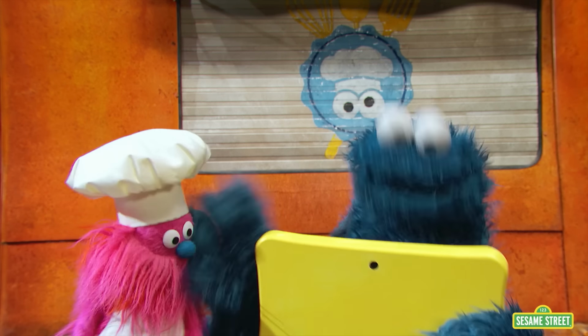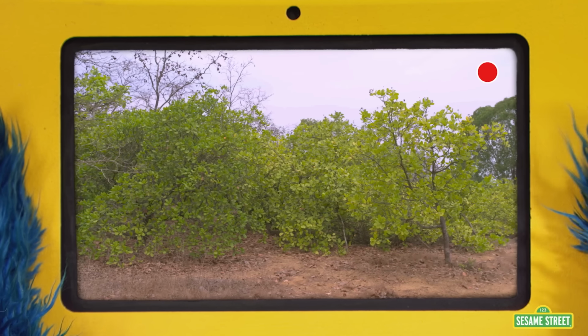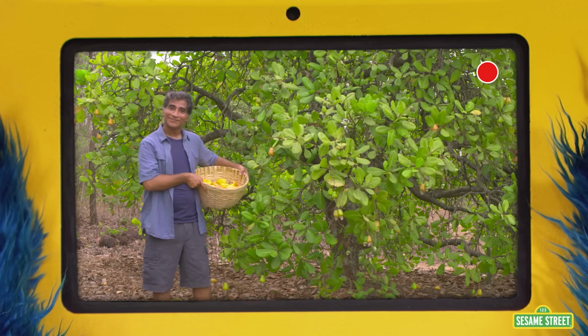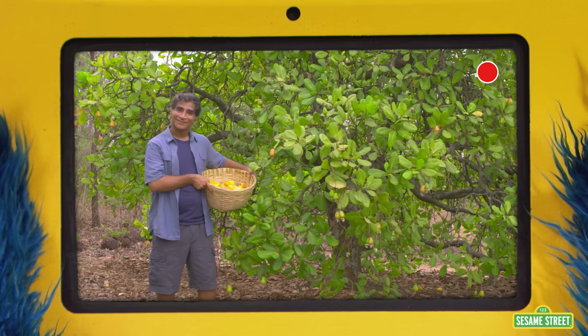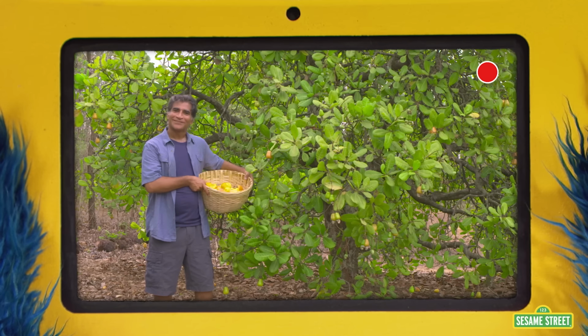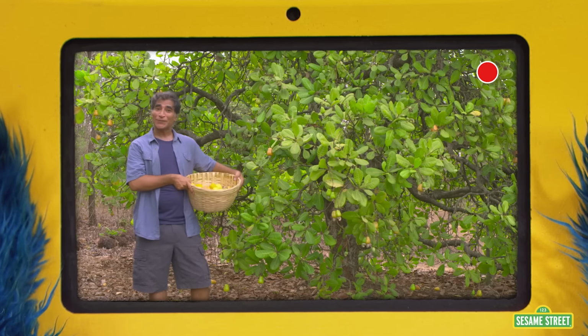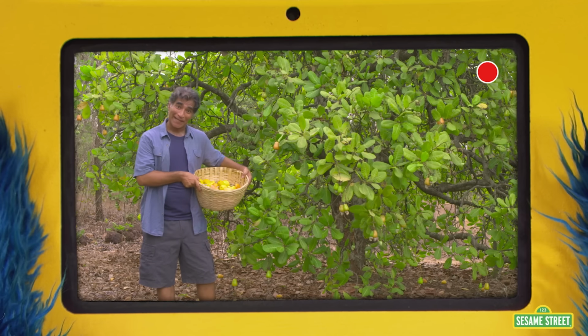Here we are at the cashew farm. Oh, hello there, Mr. Farmer. Hi. We need cashews to make cocoa cashew smoothie. Can you help us, please? Hello, Cookie Monster and Gonger. Welcome to my cashew farm. Sure, I can help you.